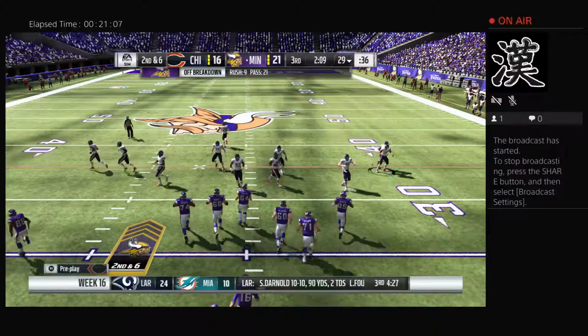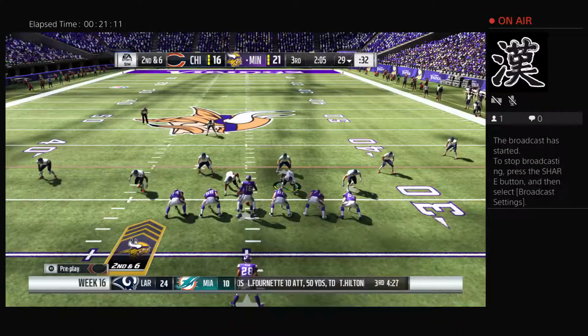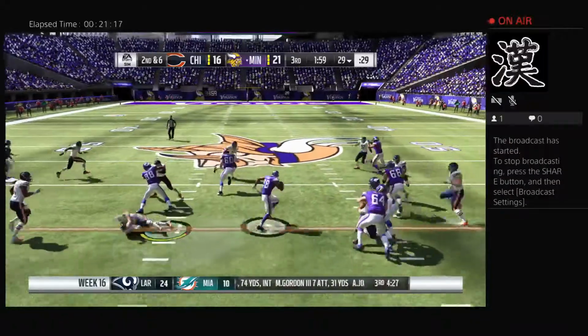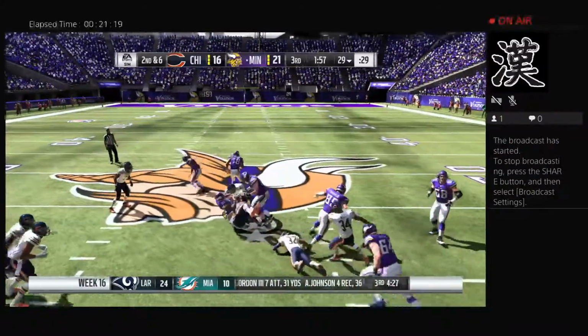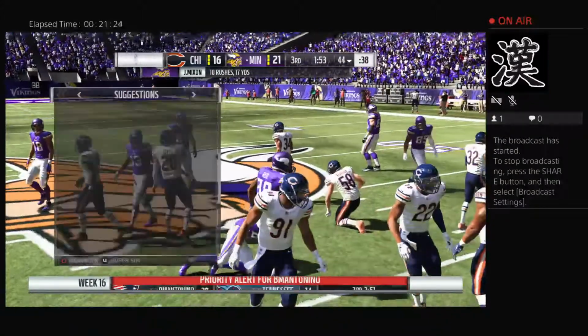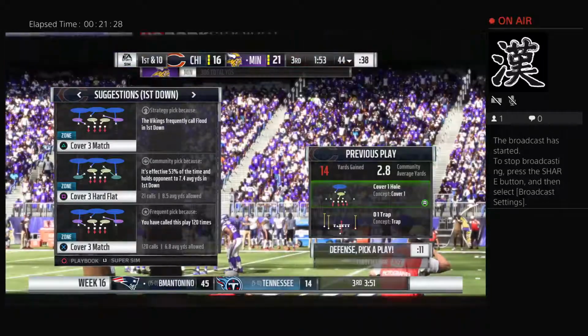2nd and 6, just inside the 30. A handoff to Mixon. What a spin. And they'll get it up just short of the 45 at the 44. A good gain of 14 there, and it moves the chains.